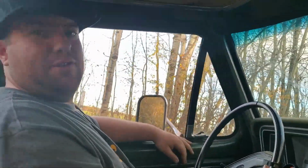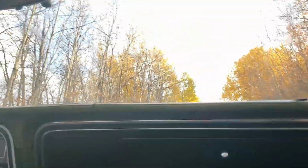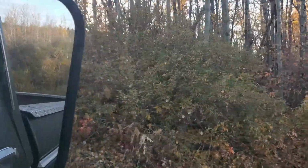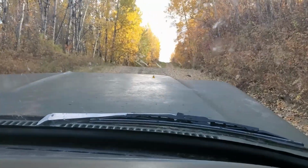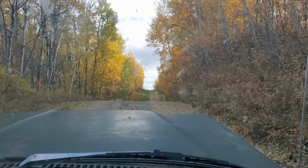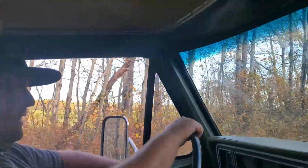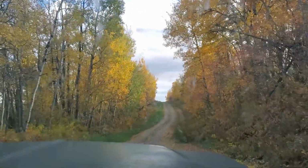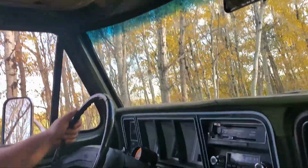The camera doesn't do it justice, but this is a pretty steep hill. This road. We made it. Second gear.